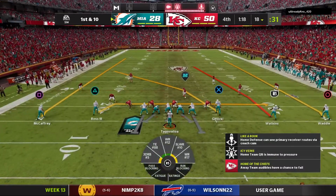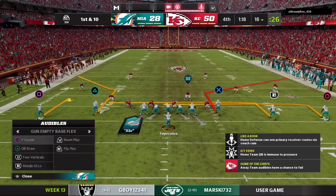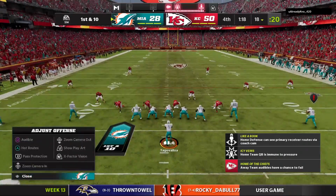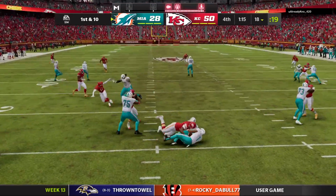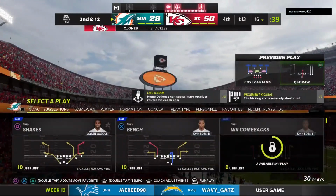The Dolphins at the line ready for their next drive. Remember, they have won 3 straight, but getting to 4 straight does not appear to be in the cards as they are in a big 4th quarter hole. And they'll blow that one up back at the 16-yard line. 2 yards the loss, 2nd and 12.